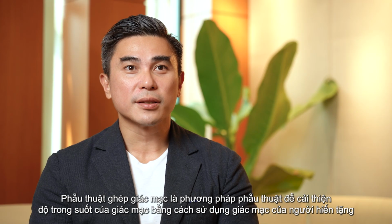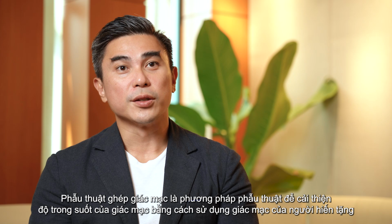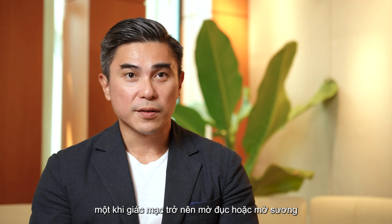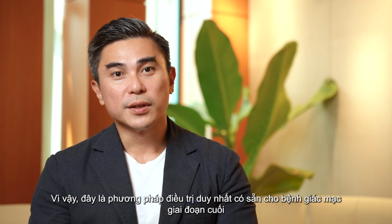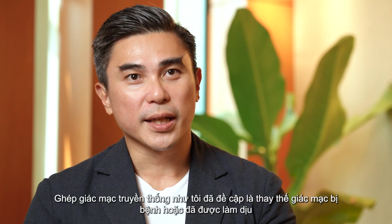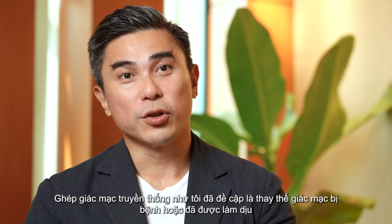Cornea transplantation replaces the clarity of the cornea using a donor. Unfortunately, it is the only way of restoring vision once the cornea becomes opacified or hazy. So it is the only treatment available for end-stage cornea disease. Traditionally, cornea transplantation, like I mentioned, is replacement of the diseased or opacified cornea.